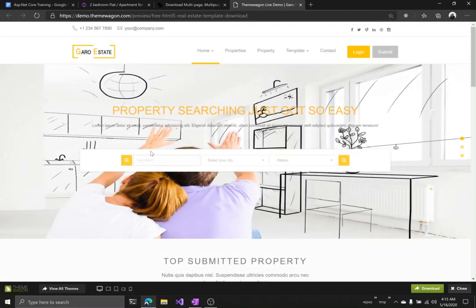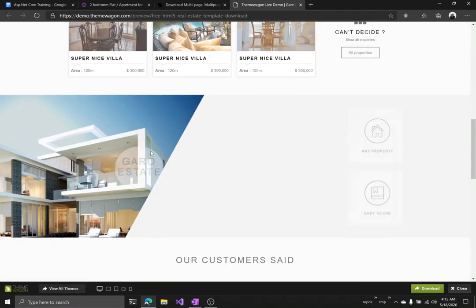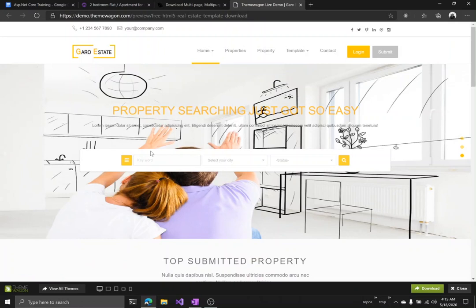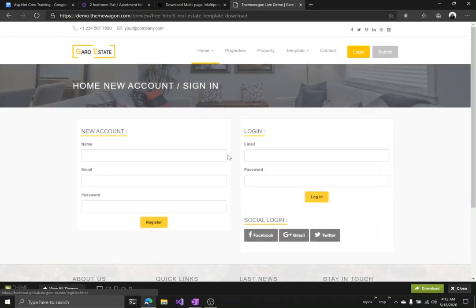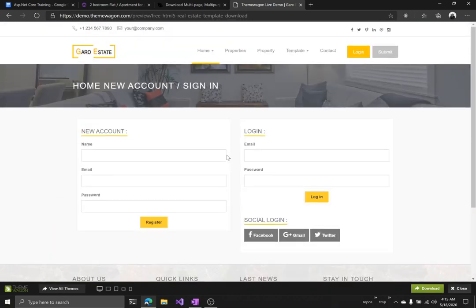Okay, great. So we see that this is also an estate booking website. In my opinion, it doesn't look as good as Property Pro. The colors don't complement themselves well. But let's just go to templates and look at register login. What we're looking at here is not a fully functional application. It's just HTML and CSS. So we call this a template.